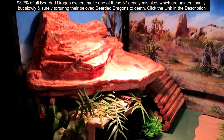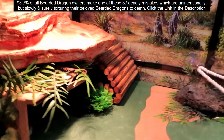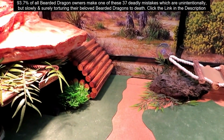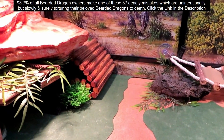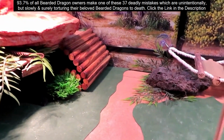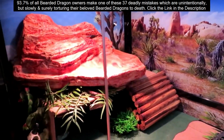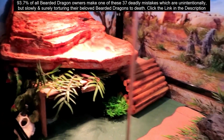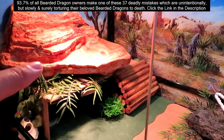Over here we have the little wooden thing. It's like a wooden ladder, and that was in the hamster section. And that's a flexible thing, so you can mold that to however you want. And so we put that as a ramp up to a little piece of wood box that's built there, so he can get up onto his basking rock up here.